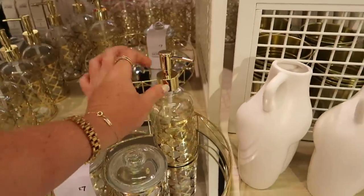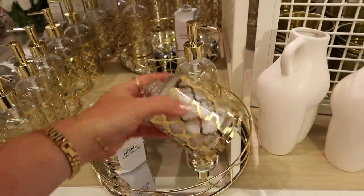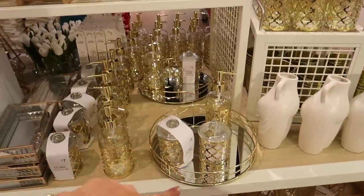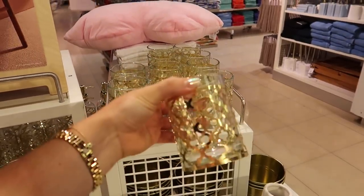See, that doesn't make sense. Why is that £4.50 and this is literally £7? It just doesn't seem worth it at all. You've got the golden little mirrored trays. You've of course got that golden mirror tray as well. And then these, I think, are just little toothbrush holders, and these are £4.